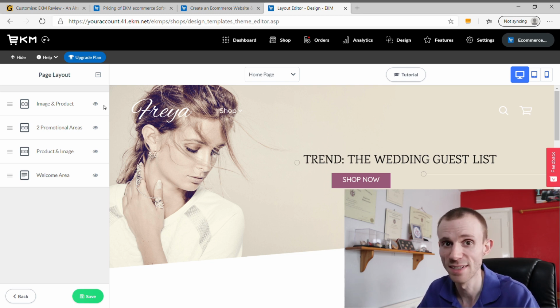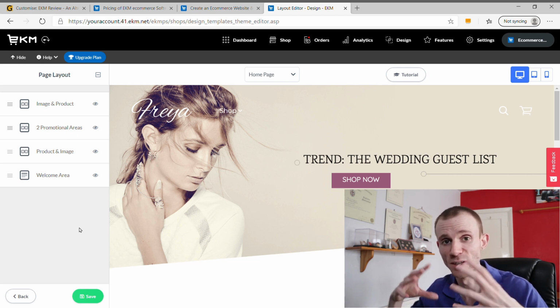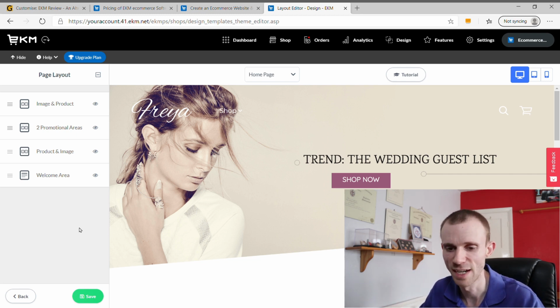This is one thing I would like to see added to EKM, because it would make customizing your theme so much easier and so much better, because you could really make the theme fit your brand and your business without just removing sections.